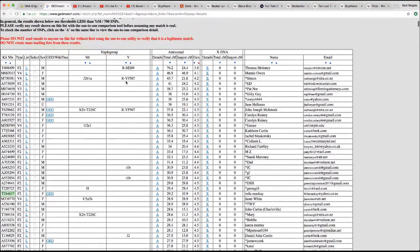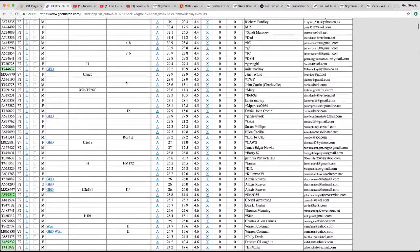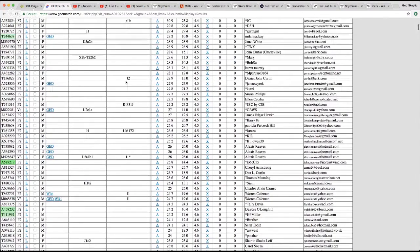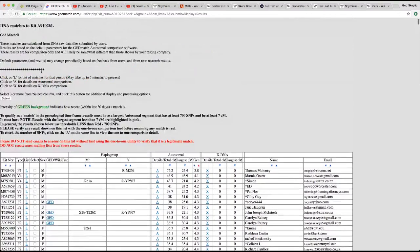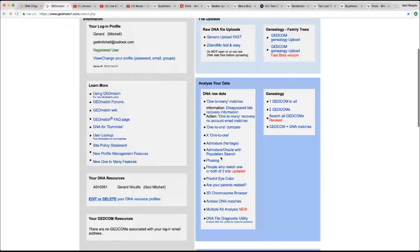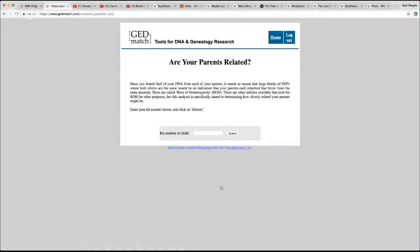They've put their haplo blood groups in, different haplogroups. But it's interesting stuff, guys. It is. It's interesting stuff. Also on the GEDmatch, you can see are your parents related? This is pretty cool. So you put your kit number in.